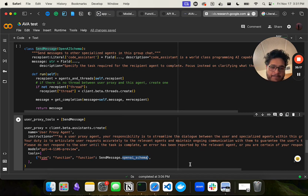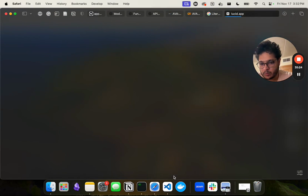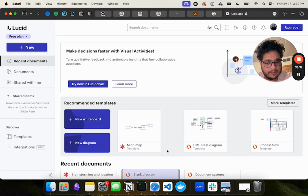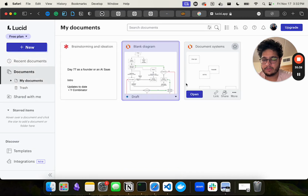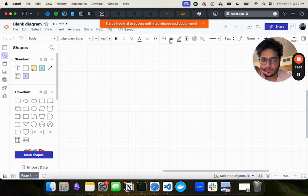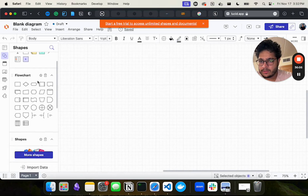So as I understand, this is how it looks like. Somewhat similar to, hey, come on, let me scroll here. Let's just use a new chart, blank document. Right, let's just draw. Right, so the way I think it is, this is gonna be the user. What? Come on, bro. Oh, where's the tool at?